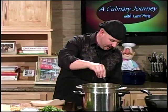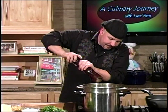When I say quick, simple, and easy, I'm not kidding. We're not talking about some elaborate recipe that takes forever to cook. We're just salt, pepper, the walnuts, a little bit of cream, and that's all you're really going to need for this. So let's get a little black pepper in there.